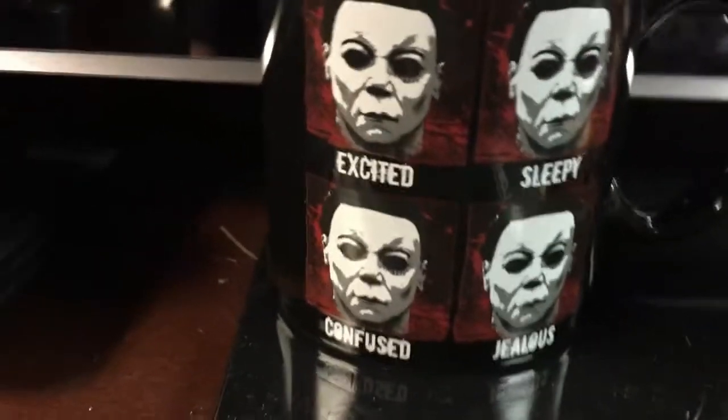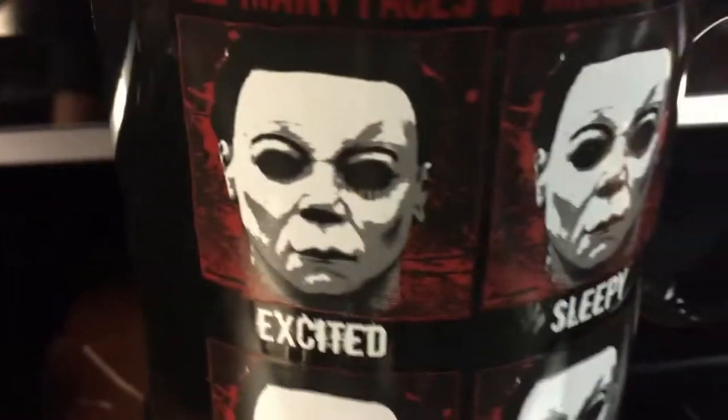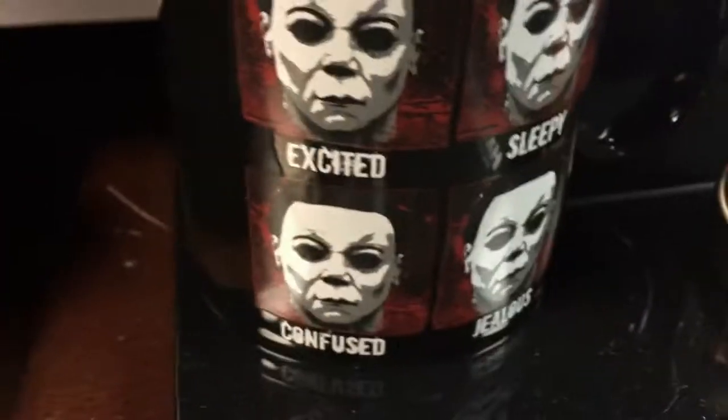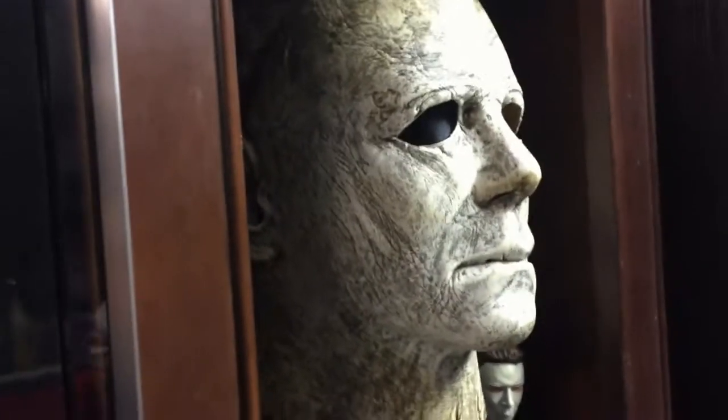Moving on, the many faces of Michael Myers. Another oversized coffee cup. Excited, confused, jealous, and sleepy. Obviously all the same expression because it's a mask. They don't change expression. And these are the tags that came with that mask. And that tag came with a mask that I have over on another shelf that I'll get to in a little bit.